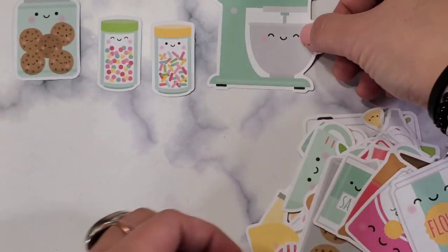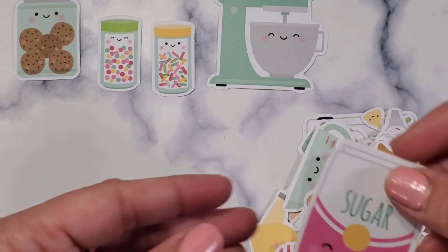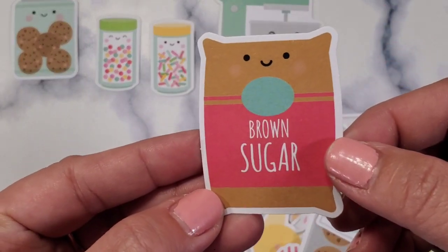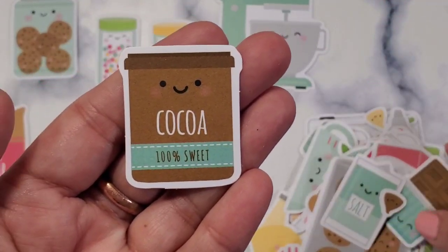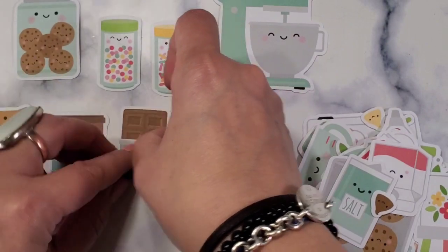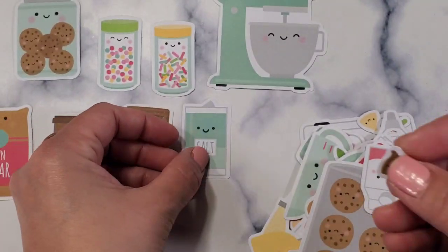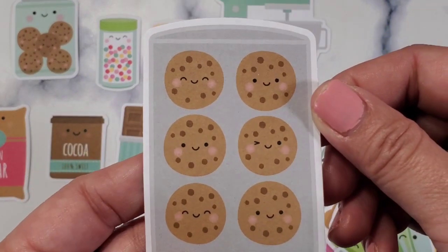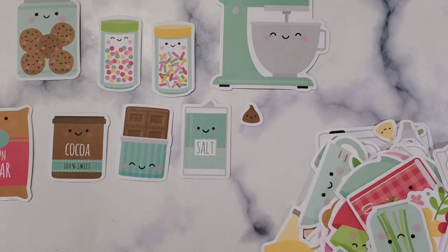Wow, how cute. How adorable. So cute. Isn't it so cute? Like their faces. You even have brown sugar. Oh my God. Oh, cocoa, chocolates. It just blows me away how cute it is. Kisses, then this one, it blows me away how cute it is. So for this one, we're going to use a KS Crafts die.